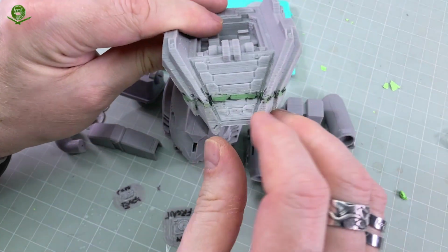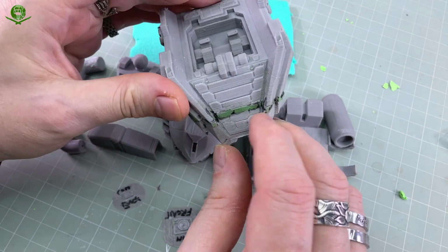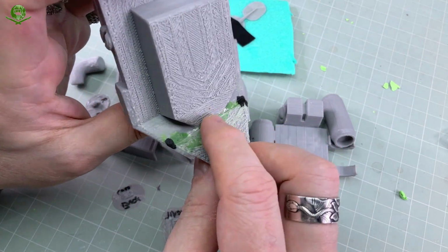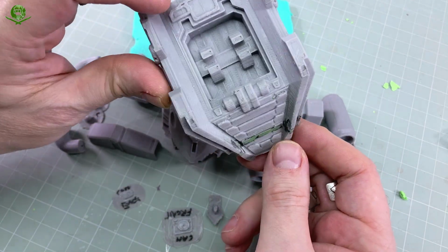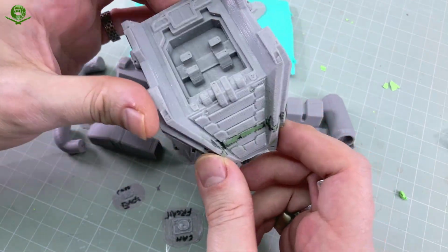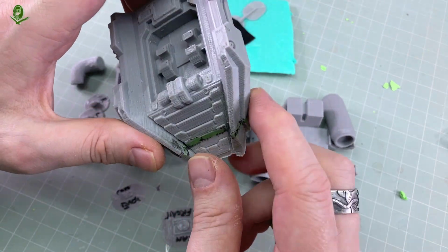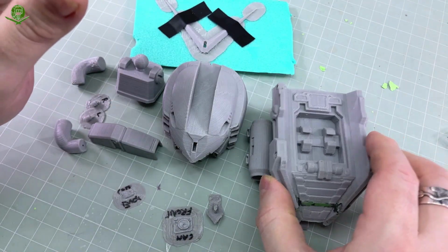Now, you can see here he mentioned about the bit he's fixed. You've got this bit here where he's filled it in with some green stuff and done a very good job, I have to say. So that's all nicely puttied in. So I'll see what that's like when the primer's on. If needed, I'll give it a bit more of a sand. I think you've done a pretty good job there, mate. I think that's going to be pretty much invisible.